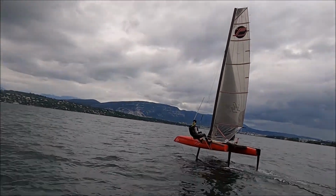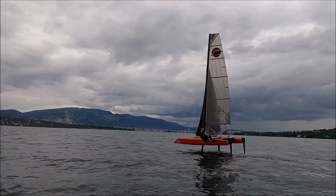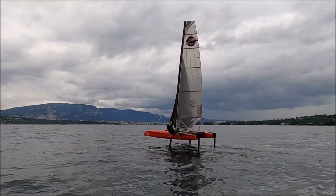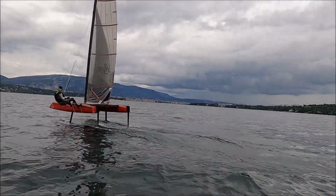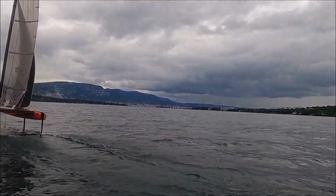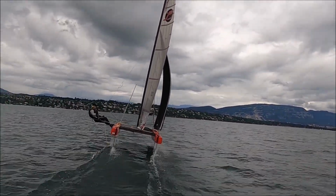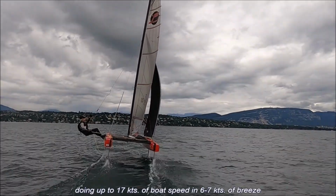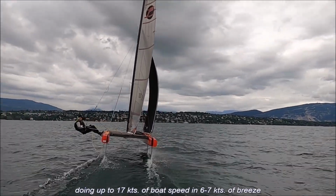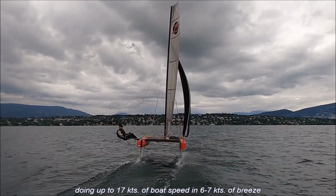But actually what's really interesting is that the wind was low, maybe 6, 7 knots. We looked it up later at the Geneva airport. They measure the wind, and they showed around 6 to 7 knots of wind. And I used a watch to give me the tracking, and I was doing up to 17 knots of boat speed. I never believed that I could beat the wind by a factor of 2+.